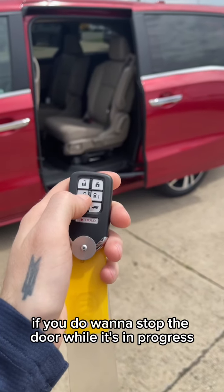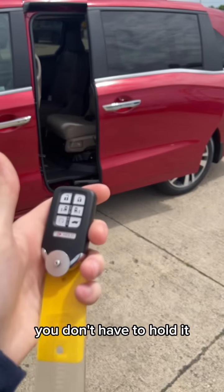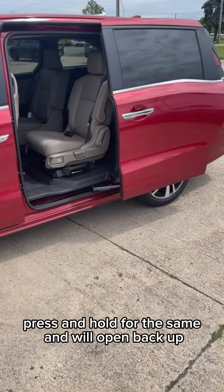stop the door while it's in progress, you can hold it for more than 1 second to start it. And then just press a button. You don't have to hold it, it will stop. Press and hold for the same, and it'll open back up.